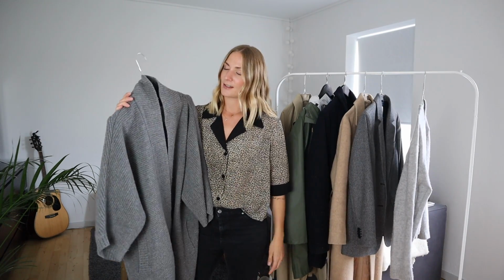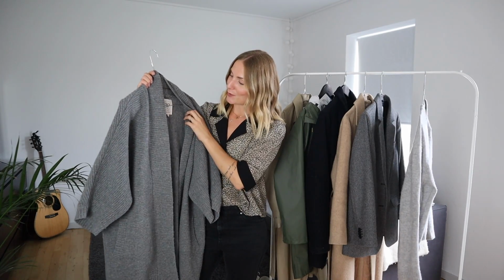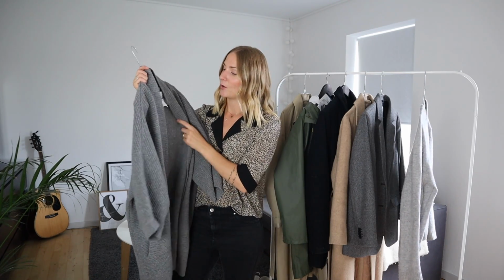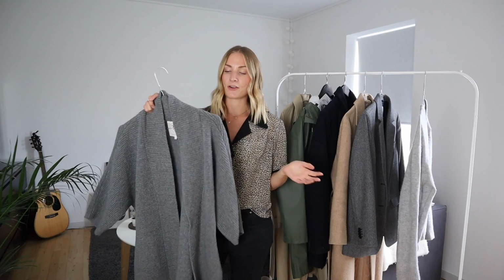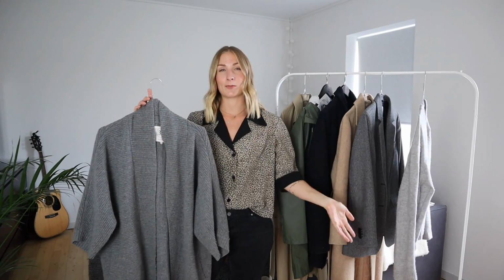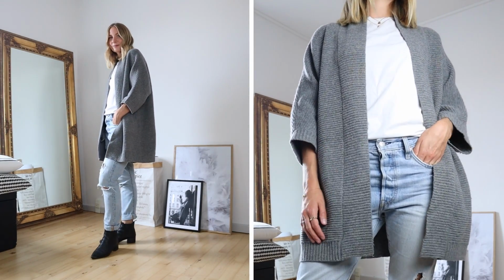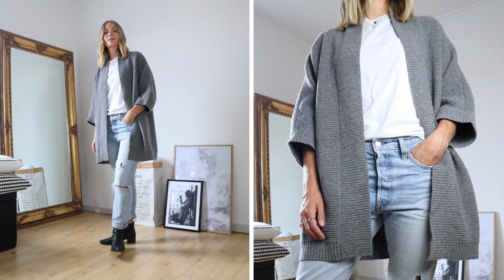So the first knitwear item that I want to mention is this cardigan. This one is from a Danish brand called Part 2. I've had this for several years. It's not a brand that's specifically known for being very sustainable or ethical. I purchased this a while before I got into sustainable fashion for real, but it's been a great investment.